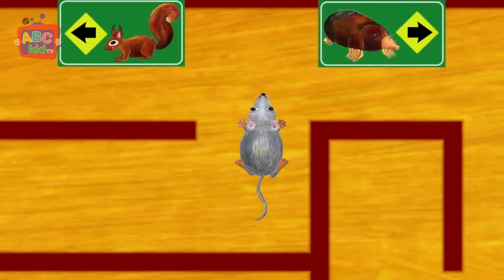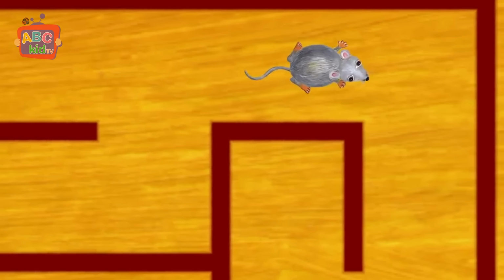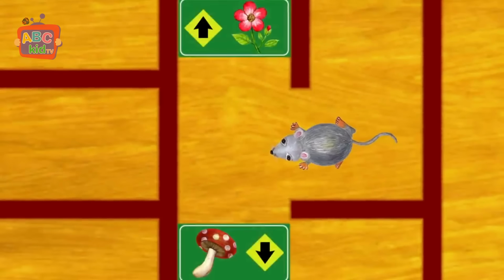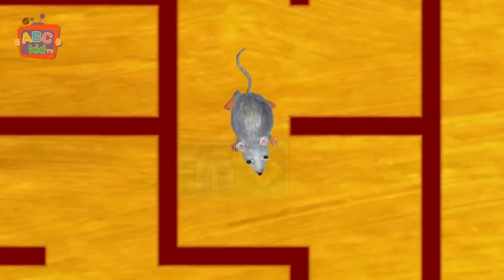Which sign should we follow? The squirrel or the mole? Yes, the mole starts with M. Which sign should we follow? The flower or the mushroom? Yes, mushroom starts with M.